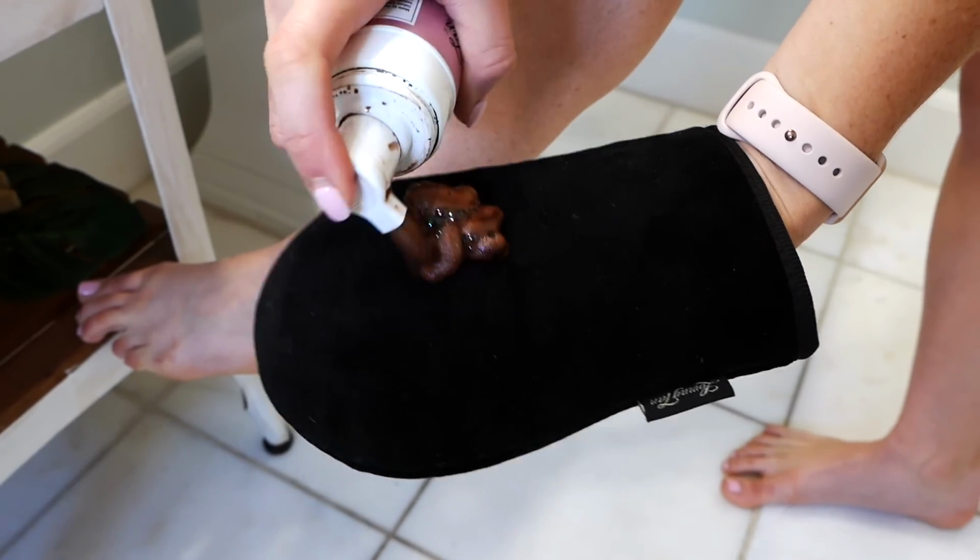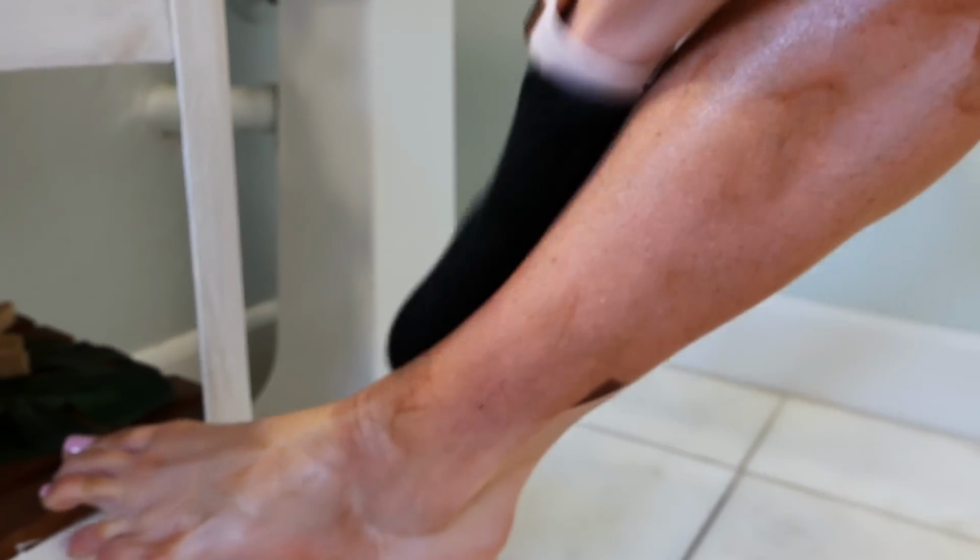I usually will do about 4 or 5 pumps, and I like to start on my legs. So when I do my legs, I just do really nice big circles. Sometimes I'll do longer streaks up, but I do these big circles to really make sure it goes across every inch of my legs, getting into the little nooks and crannies around your ankle, down onto the feet. So making sure that I bend my toes so I get in the knuckle area and in between the toes slightly, all the way down to the bottom of my foot, working around the ankle to really get a nice even tan.